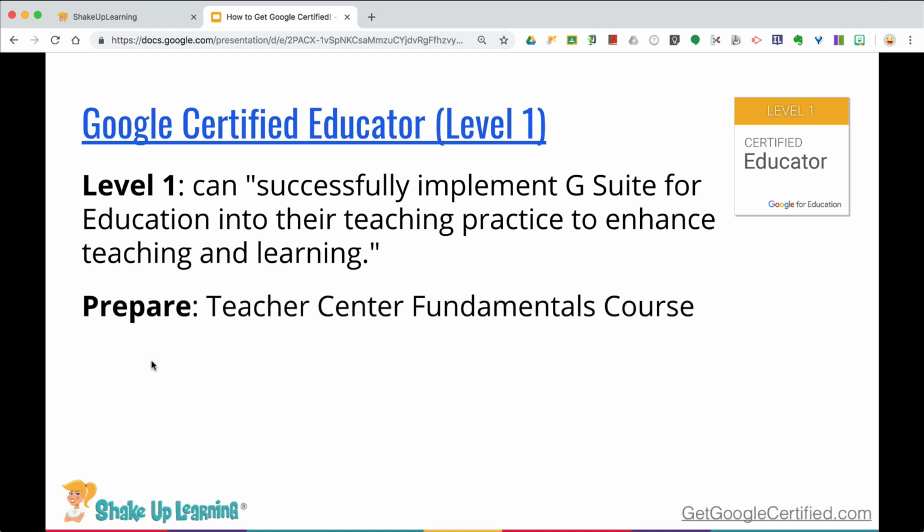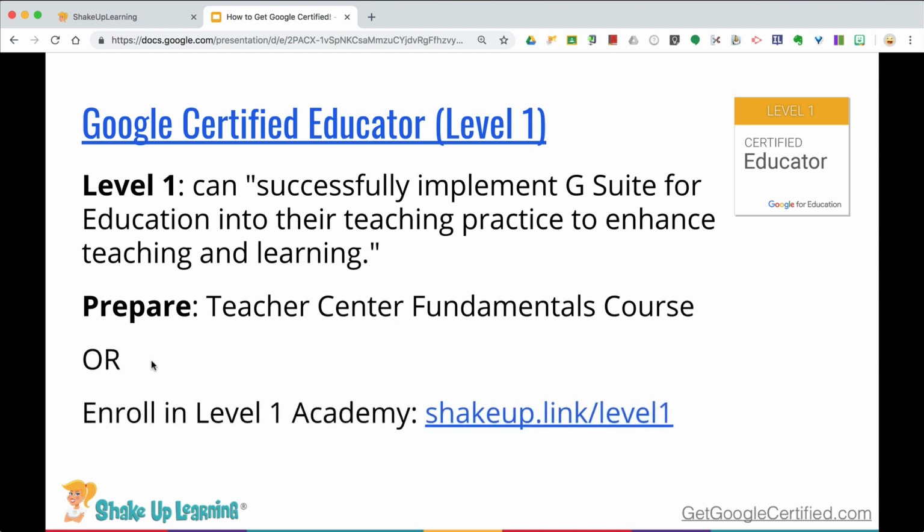So, take that with a grain of salt, but level 1 is definitely beginner to intermediate. So to prepare to become a Google Certified Educator Level 1, you can work through the Teacher Center Fundamentals course, which is designed to prepare you for that, or you can enroll in my Level 1 Academy.